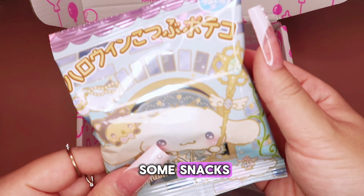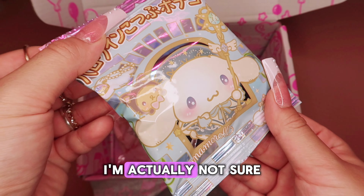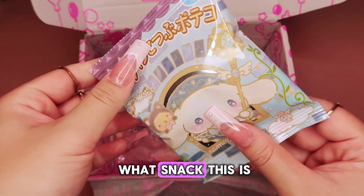Then it came with some snacks. Look at this cute cinnamon roll packaging. I'm actually not sure what snack this is. It looks like crackers or biscuits. I think it will tell me later on.